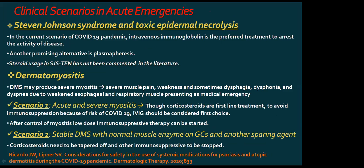Now, what about our acute emergencies? Patients of Stevens-Johnson syndrome and toxic epidermal necrolysis in the present time, what to do? In the current scenario of the COVID-19 pandemic, IVIG is the preferred treatment to arrest the disease activity, because IVIG is safe, it boosts the immunity of the patient itself, and it is also helpful in SJS and TEN. Now, another promising alternative which the literature is giving is plasmapheresis.